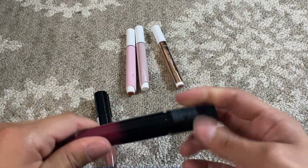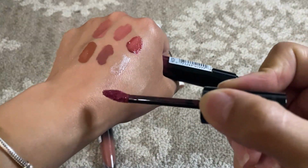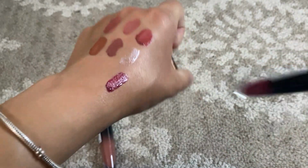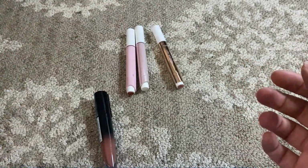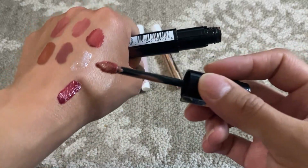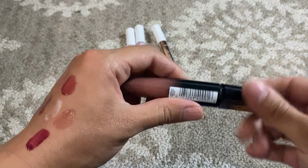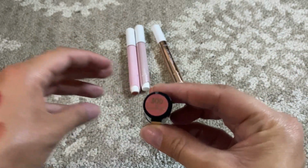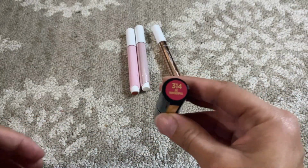We have this L'Oreal Paris lip gloss. This is also a really good formula. It lasts pretty good on the lips, but I'm not a big fan of this shade. So I'm gonna go ahead and declutter this one. However, I do like this shade here. This is more up my alley, more of a nudie pink kind of shade. This is in, see if I can find it, 300, Be Uncontrollable. And that last one I showed you was in the shade 314.